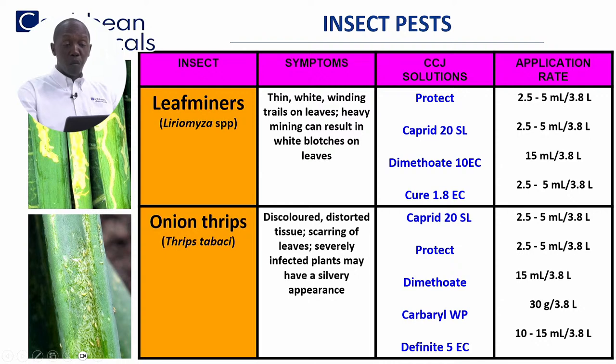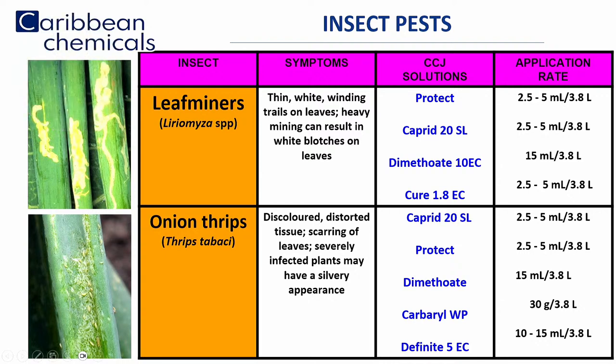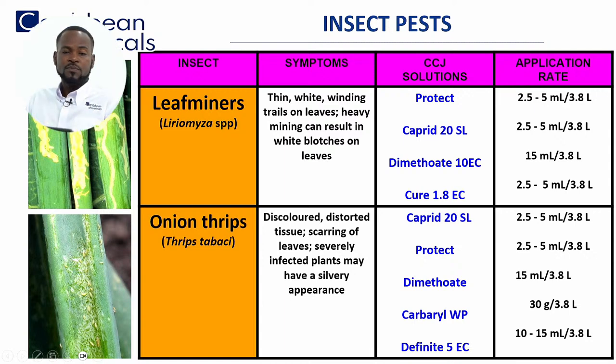All right, so we have our leaf miners and the onion thrips that tend to also cause issues. Again, we have the line to rotate. Just walk us through the CCJ solutions, generally. So what we have in terms of systemic is our Protect. Very effective solution, with Imidacloprid, and it's a low application rate, half to one teaspoon, so you're getting that control. And bear in mind, leaf miner can do some serious damage once the conditions are right.